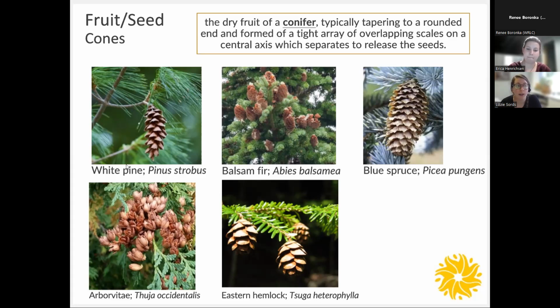If you saw a tree and you saw the cones developing, but you couldn't get a close enough look, you went back in the fall and the cones are no longer there, it can be an indicator that the seed dispersal was unique to that genus of tree, because pines, hemlocks, and spruces will all hang on to their cones for a pretty long time, sometimes through the winter and sometimes for multiple seasons.